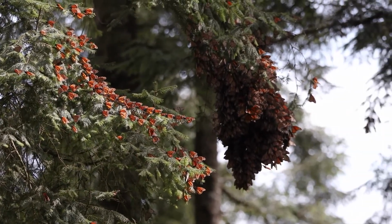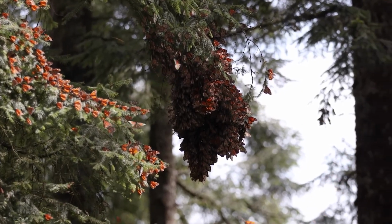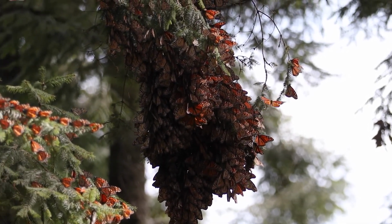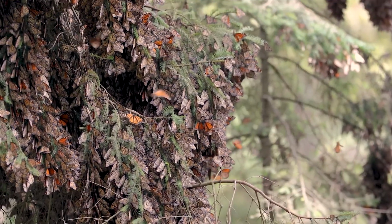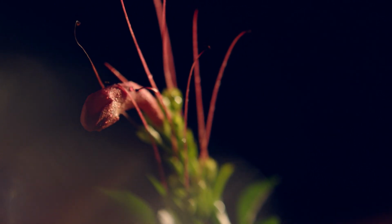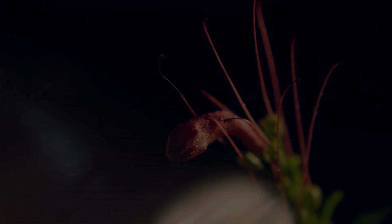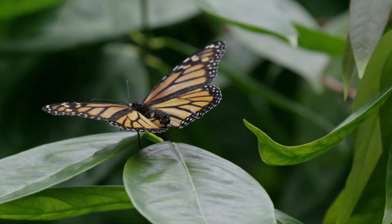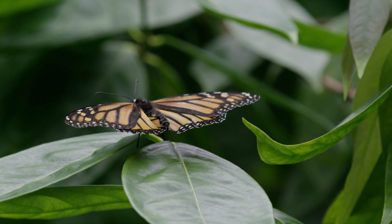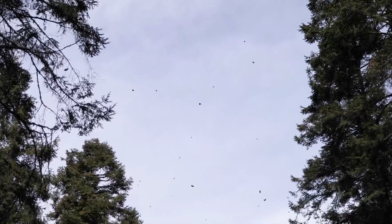Their great migration leads to an influx of these butterflies in certain regions, which can affect local ecosystems in a variety of ways, from providing an abundant food source to influencing plant growth. No matter how small, every creature has its own remarkable story to tell, and the monarch butterfly is no exception.